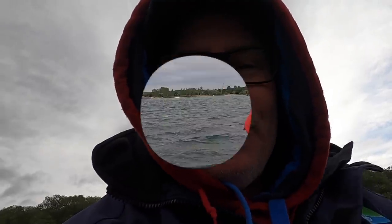So anyway, right, let's give it a cast. It's been probably a good half an hour now since I fed it, so hopefully a few fish might have settled on there. We'll give it a go. Come back to you in a minute.